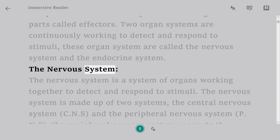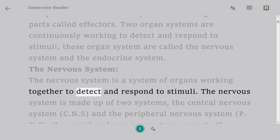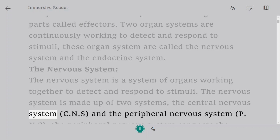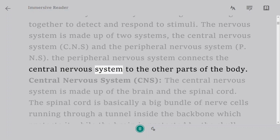The nervous system. The nervous system is a system of organs working together to detect and respond to stimuli. The nervous system is made up of two systems, the central nervous system, CNS, and the peripheral nervous system, PNS. The peripheral nervous system connects the central nervous system to the other parts of the body.